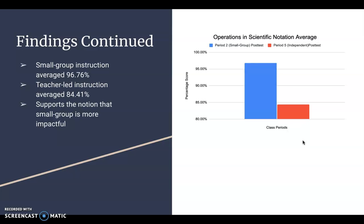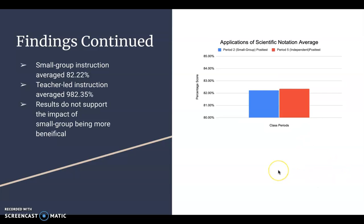Then we broke it down into operations, so adding, subtracting, multiplying, and dividing in this case, and we saw a large difference here. Small group averaged about 96%, even 97, and then teacher-led instruction averaged about 84%, so that's about a 12, 13% difference. And it does support the idea that small group is more impactful in this case because I'm thinking students were able to collaborate more, they were able to bounce ideas off each other in this case. And then we have the applications, which is kind of like the higher end here.